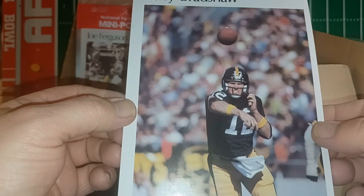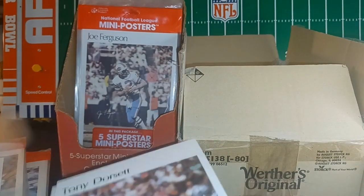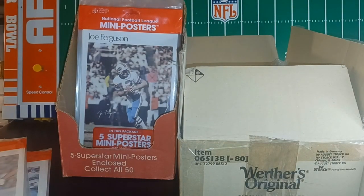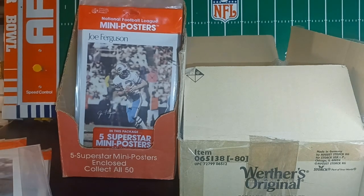As you can see, the Bradshaw's off center, but I just love these. These take me back to my childhood, to being a 10 and 11-year-old kid who just loved football. To me, it was so much better then than it is now. So, if there's anybody out there that has never seen these, maybe it'll inspire you to go down that rabbit hole. I'm not sure, but like I said, they're not real valuable. But to me, what kind of price can you put on a memory? Memories to me are priceless.